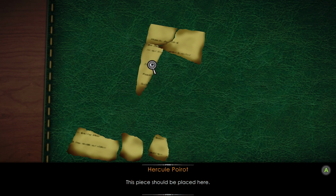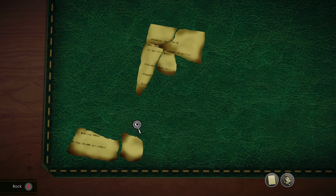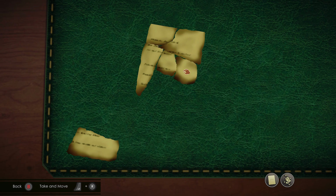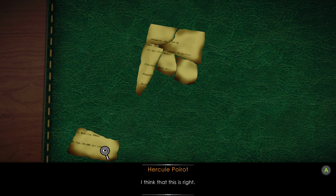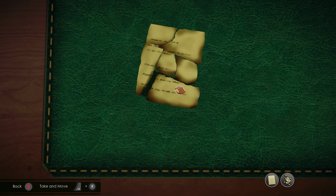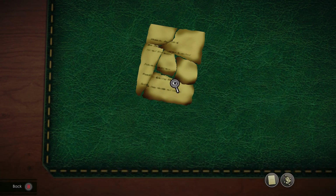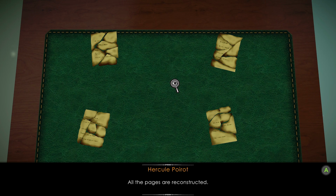This piece should be placed here. I think that this is right. This page is finished. All the pages are reconstructed.